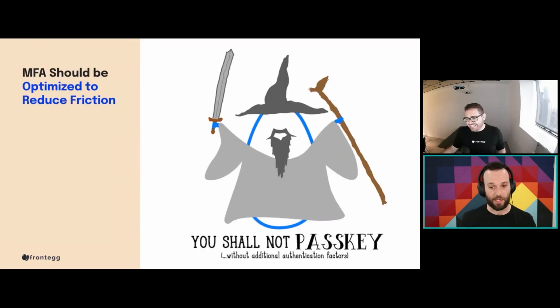But as we're moving towards this, one of the things to keep in mind is that you should not be using passkeys by themselves. We have learned that multi-factor authentication is more secure than only having one security factor. So just because we have a better, more effective security factor in the first place doesn't negate the need for having multiple authentication factors. So we still want to increase the belief in identity by using that second factor.